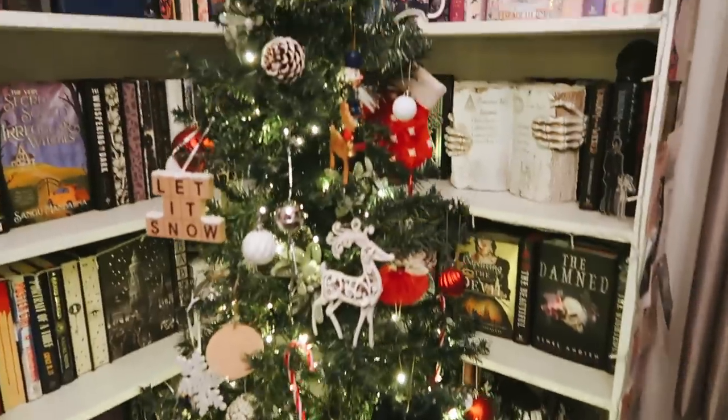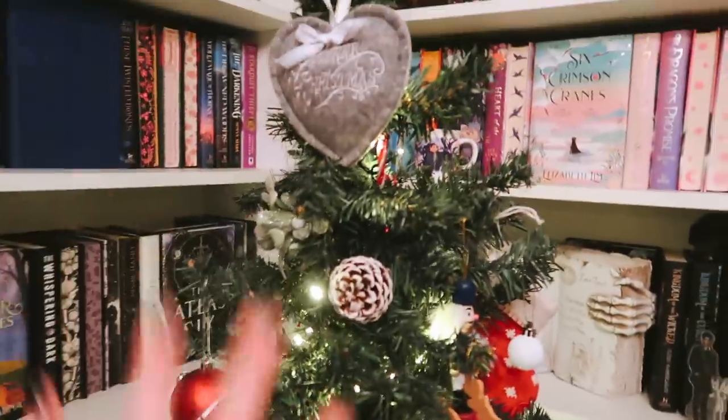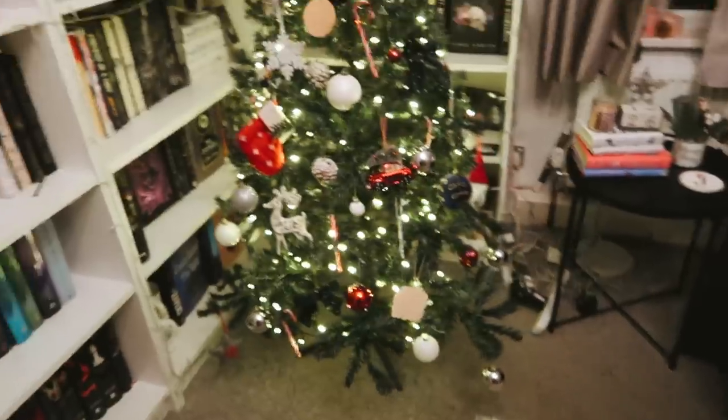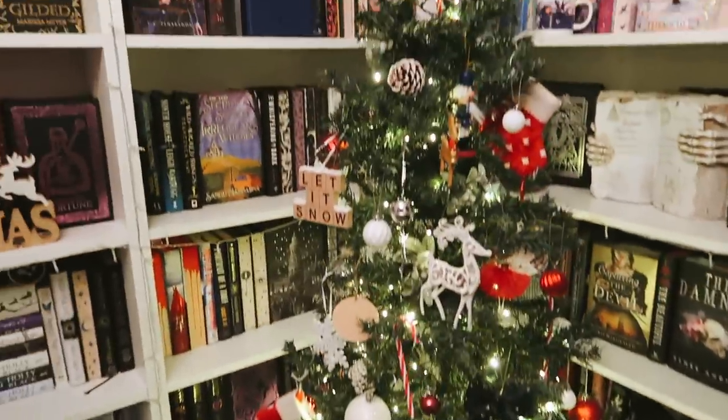So I've crammed as much as I possibly can on here because it's such an empty tree, it's so sparse. I've filled it with as many baubles and decorations as I can, and it looks so cute. Lots of these decorations I've had for years, since I was very young, and I got my very first Christmas tree in my room.